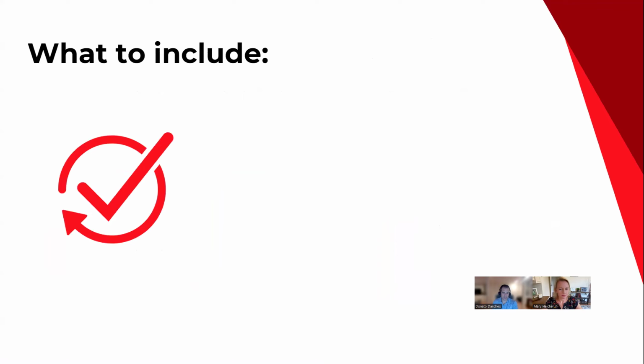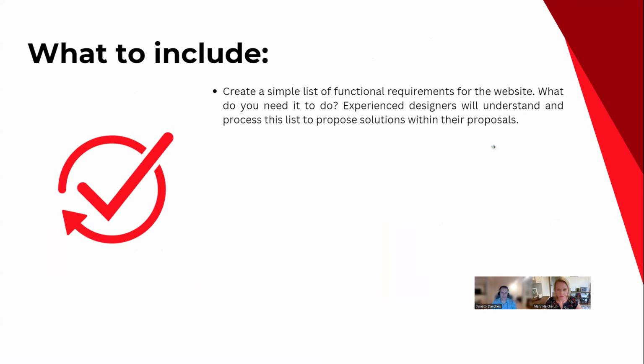What to include if you want to try to clearly define your scope. And I tried to set up these things to include in a way that you should be able to do this even with very little knowledge of how a website is built, even if you haven't been through the process before. The first thing that I have personally felt is so useful for websites like this is if you could create a simple list of functional requirements of the site. Functional requirement might even sound a little intimidating. It's really just what do you need the website to do? List it out, call out specific things. On the next slide, I do have some examples of what I mean by that.